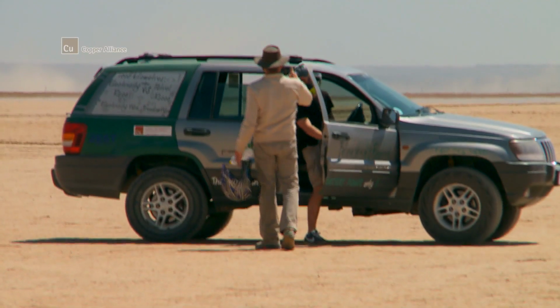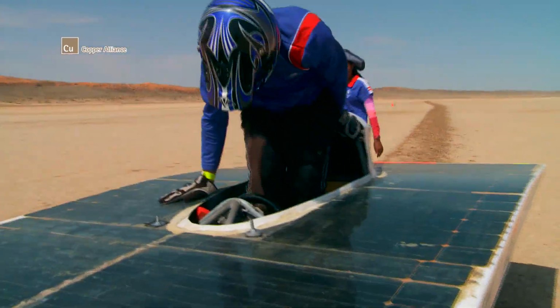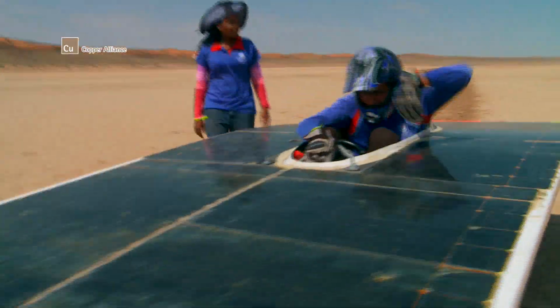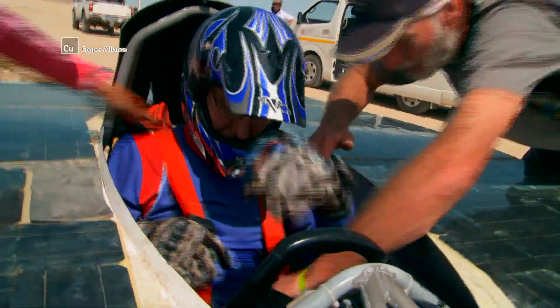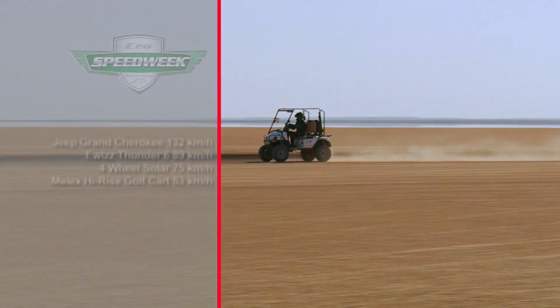One of the best pictures of the day came courtesy of the Trevello high-speed camera at the finish line. During the week, the greener side of the motoring community came to show us how they can also roll with the big boys in their electric and solar-powered cars, scooters, and golf carts.